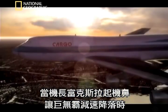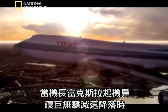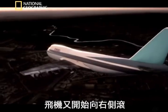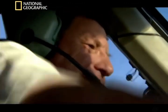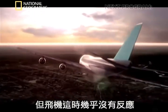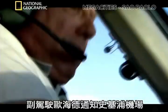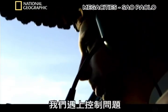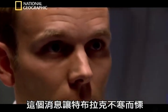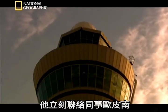At this moment, as Captain Fuchs lifts the nose to slow the jumbo for landing, the roll to the right returns. He jams the rudder further to the left, but now the plane barely responds. Co-pilot Ohad alerts Schiphol. Controlling problem as well. The news sends a chill through Ter Brache. He immediately contacts his colleague Henriette van Openen.